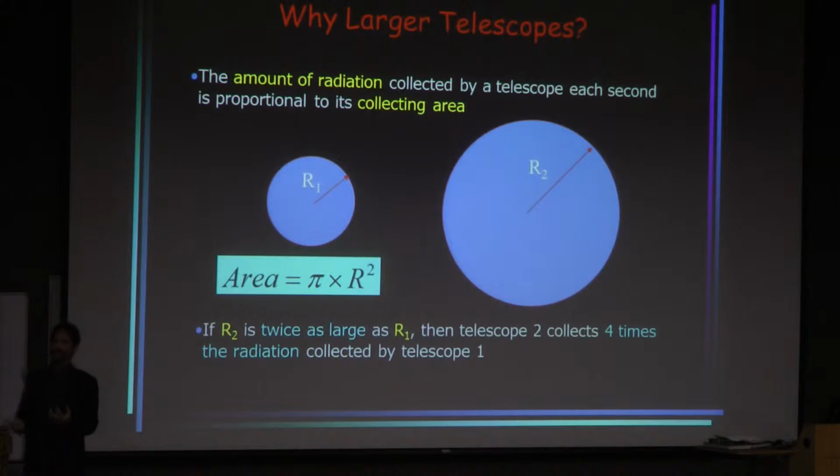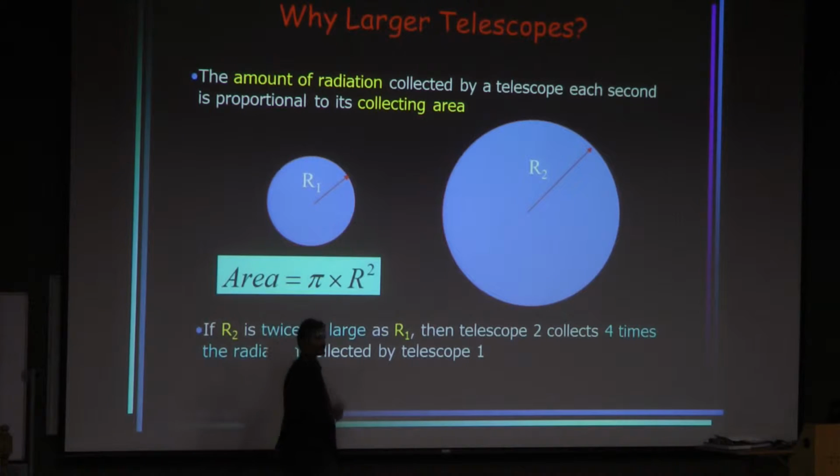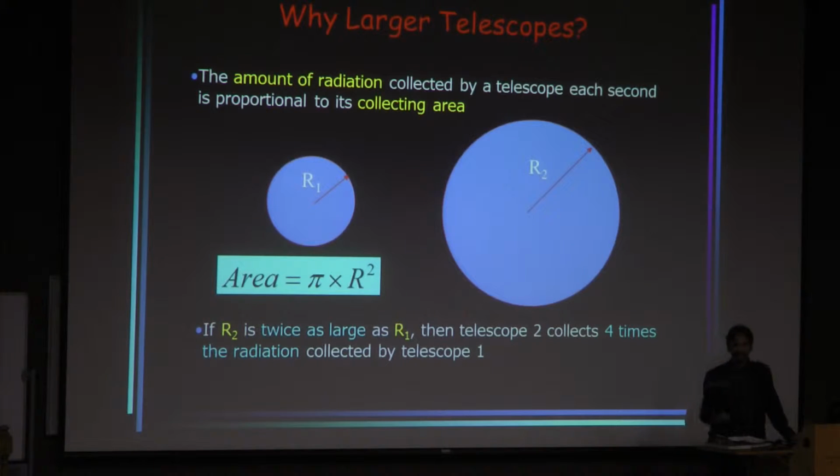What we're probably going to want to do is compare how much area we have in a couple of different telescopes. So if we suppose that the radius of the second telescope, R2, is twice the size of R1, the area goes as the square of the radius. So if R2 is twice R1, then the second telescope is going to collect 4 times the radiation that telescope 1 is going to collect. It's going to go up with the area. So if we double the size of the telescope, we collect 4 times more light.